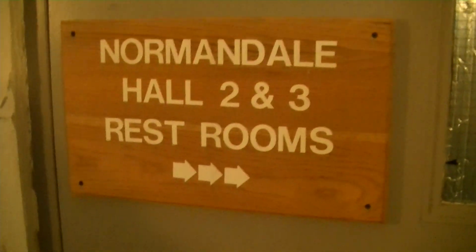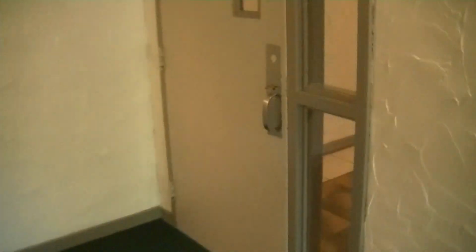Normandale Hall 2 and 3 restrooms. Well, there's nothing down here. As you can see, there's storage there. Probably they store chairs under there that they use for meetings. Anyway, that's the hallway. Now it's time to check out the room.